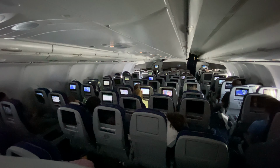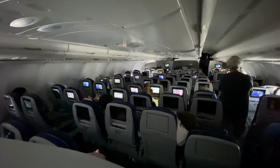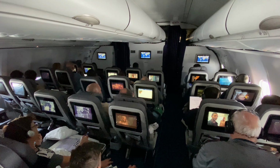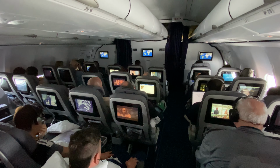There are quite many toilets down there and nicely hidden from the main cabin. What an interesting layout. The economy class cabin is configured in a 2-4-2 seat layout and is equipped with fairly large screens for entertainment. And here's the premium economy class cabin in a 2-3-2 layout and extra legroom.